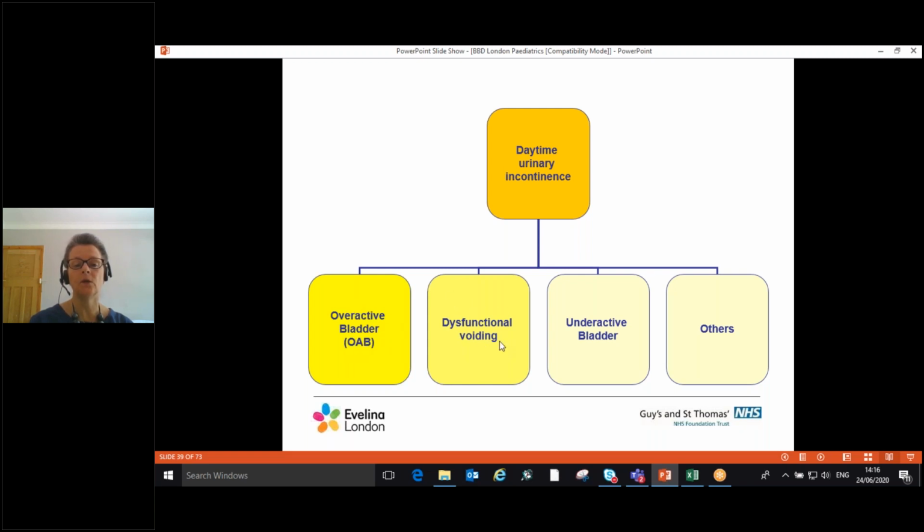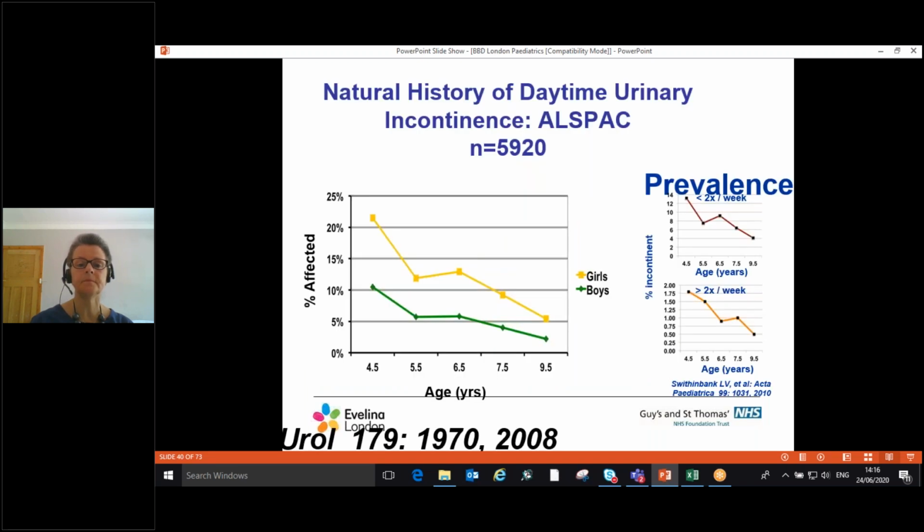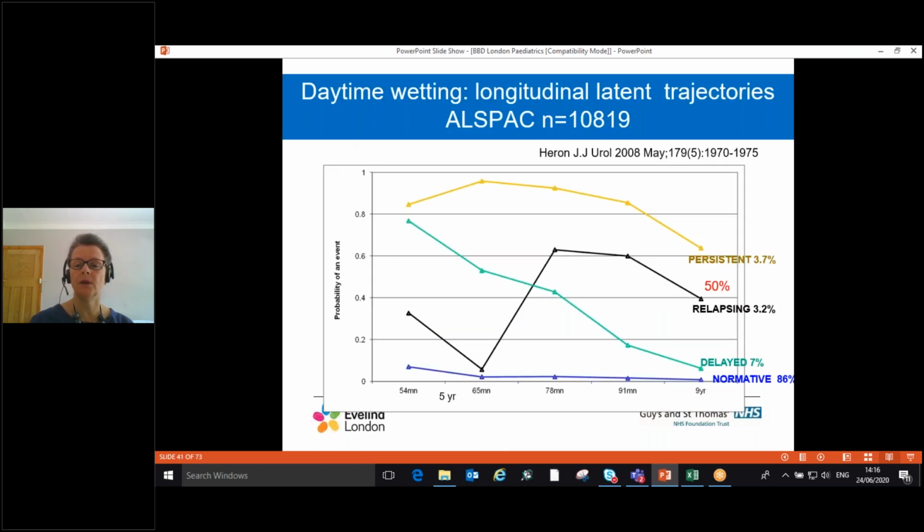And dysfunctional voiding, where when you void, your sphincter doesn't relax properly, and actually you obstruct your bladder, and you get secondary bladder overactivity and poor emptying, incomplete emptying, urinary tract infections, reflux, and lots of comorbidity. Underactive bladders is when the bladder becomes overstretched and it just can't get the wee out anymore. And then there are other causes. I'm not going to go through epidemiology.